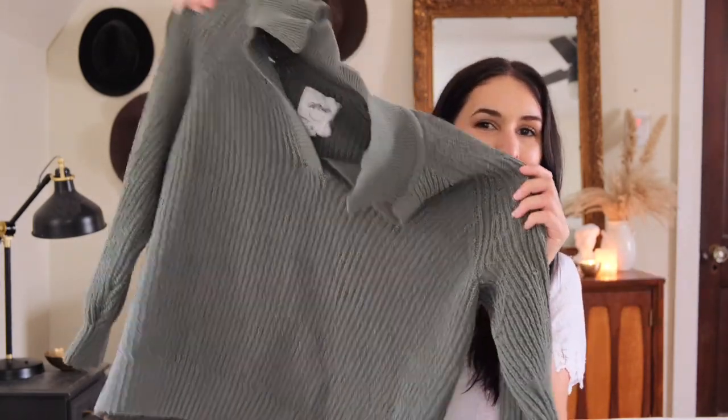So there's that. All right, and this is the last piece of clothing, but I am really excited about this one. I don't know if it's just because it has like maximum fall vibes.